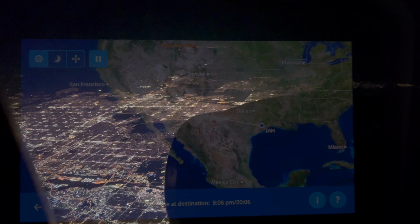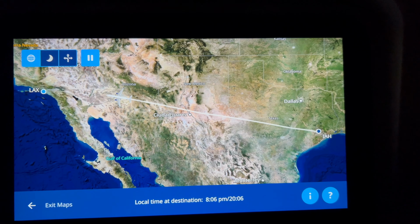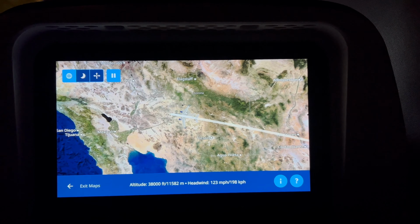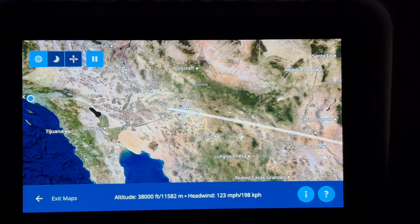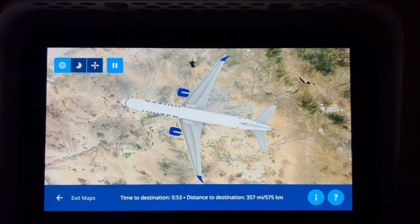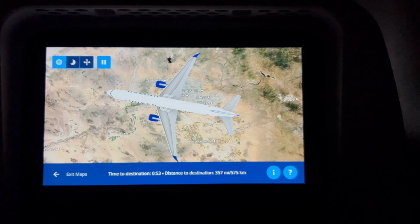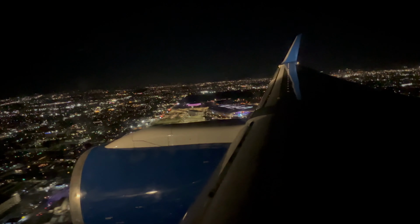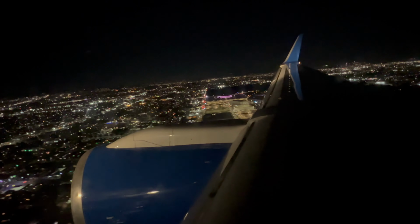And then eventually we were flying over Phoenix. This is a good shot of Phoenix right here from the right side of the plane. Pretty soon I'll show you guys the map of the route, which took us over West Texas, over El Paso, over Phoenix, and then eventually we landed in Los Angeles. After a nice descent and a nice approach, we landed on runway 25 left here at Los Angeles International Airport.